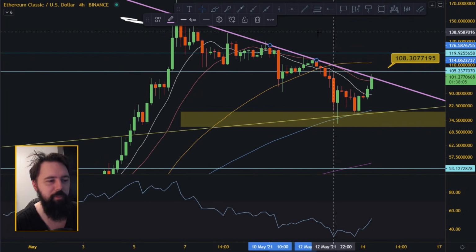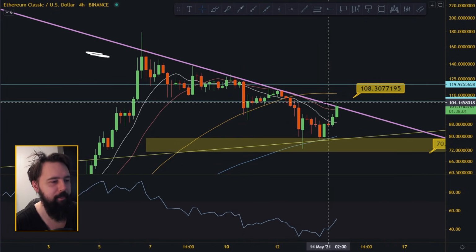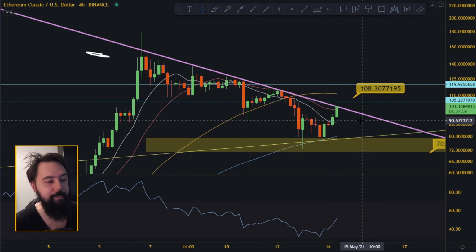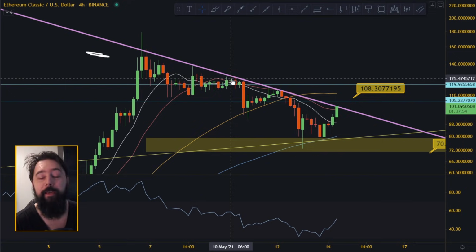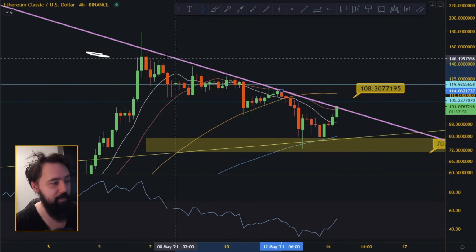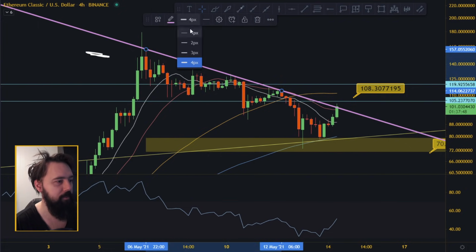I know the line is pink, but that's because I just did a video where I picked a pink line. Yeah, it's a nice line. It's pink, okay, but you can do technical analysis with a pink line. Okay, guys, we can make it a little slimmer at least.